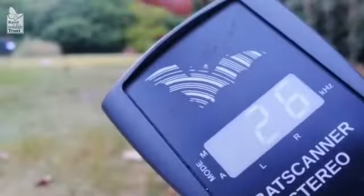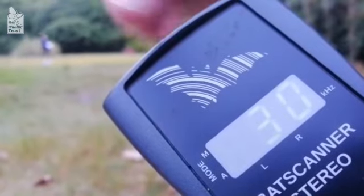So I'm going to begin by checking that my bat detector is working. I patiently wait for it to get dark. And just after sunset, the bats begin to emerge. If you look closely, you can just about see it foraging above me. Making a sound like blowing a raspberry as it forages.